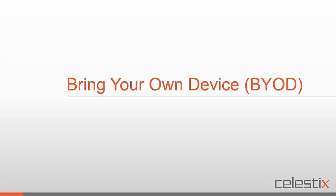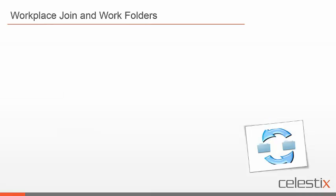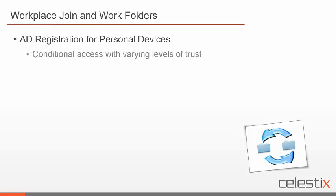And finally, let's talk a little bit about bring your own device scenarios. With this proliferation of mobile devices, corporate IT is really struggling with how to maintain security for corporate data. And that's a real challenge that's facing administrators today. Workplace Join and Work Folders work hand in hand to address that concern. Workplace Join really is nothing more than Active Directory registration for personal devices. This is something that a user can opt in to, registering their device in Active Directory, and when they do that, they are granted policies that can be enforced, and of course we can grant access based on the level of trust of the device, and there's a number of different parameters that play into that.